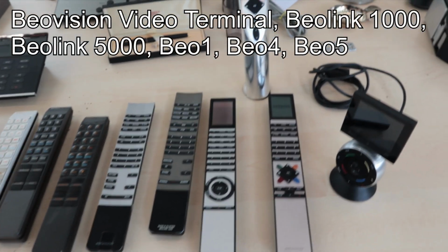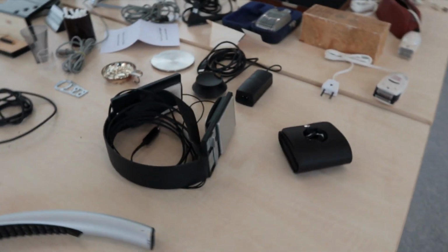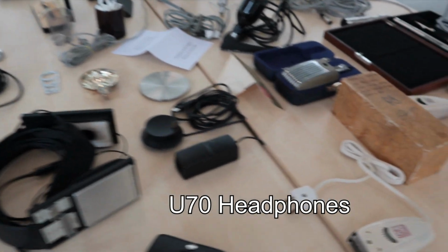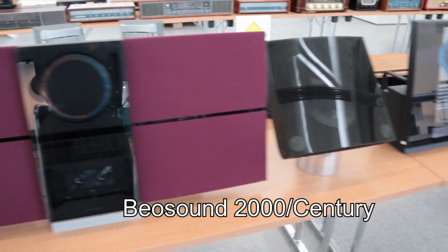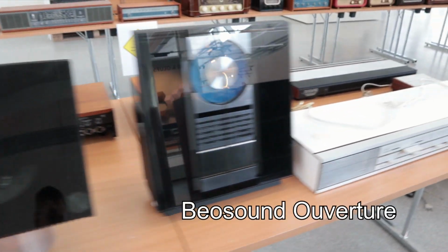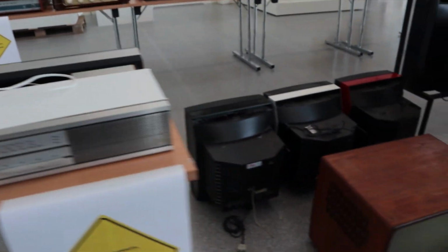These are quite incredible, and I don't think I've ever seen all of these together in one place. The U70 headphones are one of my favourites. They launched B&O into the headphone market back in the 70s and still really good quality today. We've got some of the more recent music systems and some icons from the 1960s and 70s here.